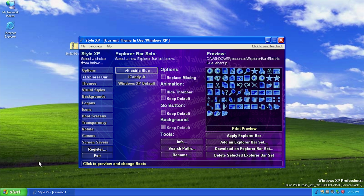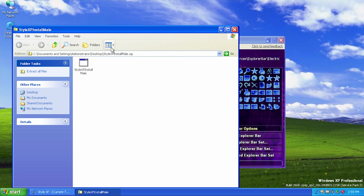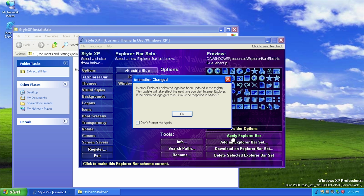And just to show you, let me go ahead and open up a Windows Explorer window right here. What it's going to do is modify everything in this title bar section. So like this search icon, the folders icon, etc. Just all this stuff up here. So you can see over here in this little preview window, it's actually going to show you what all those icons are going to look like. So you see right here is what the cut icon looks like, what the copy icon looks like, what the paste icon looks like. And once you have it all set up, you can actually hit Apply Explorer Bar.